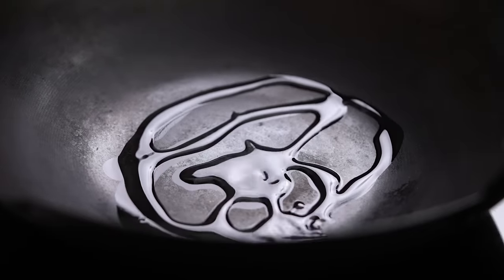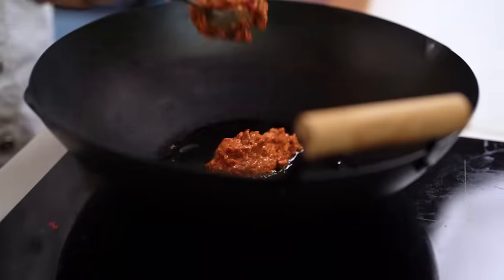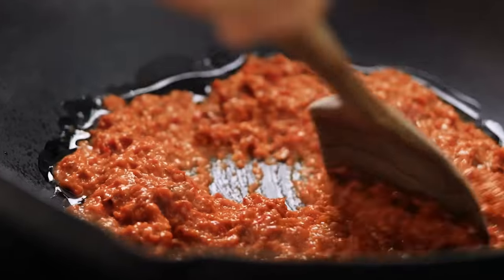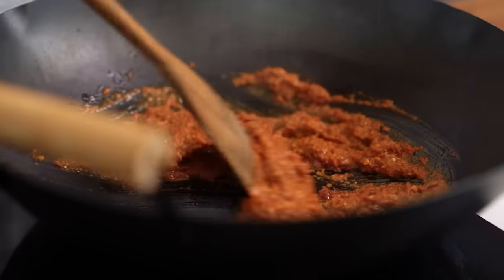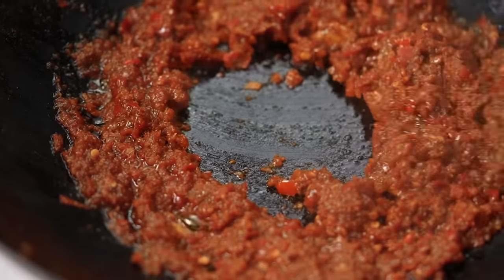So to cook the sambal, you want to start off with some oil, just a little bit because we do have some oil in the mix as well. You want to keep your sambal stirring, mixing, heating for around about 15 minutes. So keep that temperature at a low to medium. This smells so good.